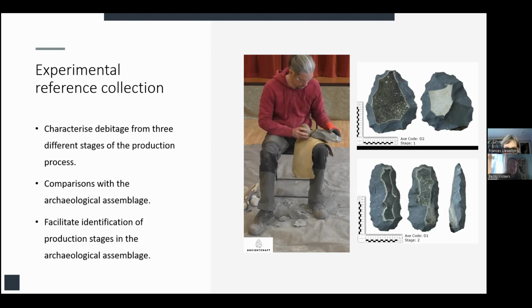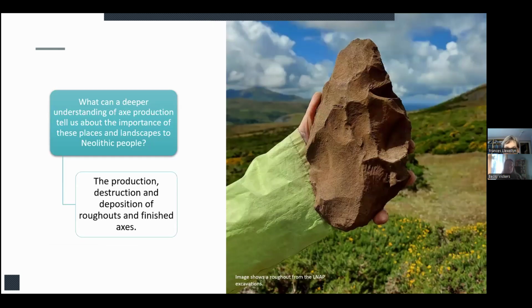So all of this is used to answer that first research question, where and how was axe production undertaken, and can we identify any patterns? When I've completed the analysis of the debitage from the excavations, which is ongoing, I'll be able to provide this insight into how axes are being made through this lens of technology and production stage. However, the other element of this project is aiming to try and understand the significance of places through this lens of axe production. So I'm going to focus the rest of the presentation talking about how I'm beginning to address this question by looking at the production, destruction and deposition of roughouts and finished axes.